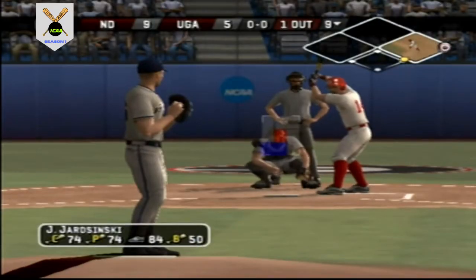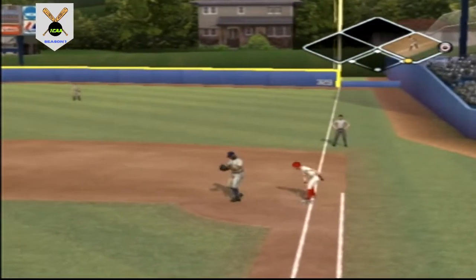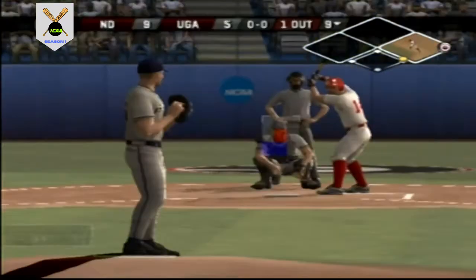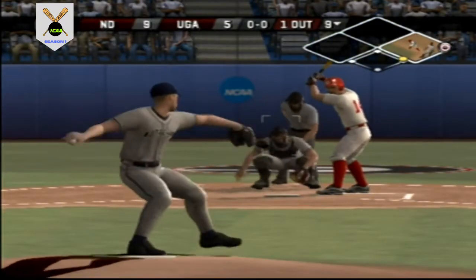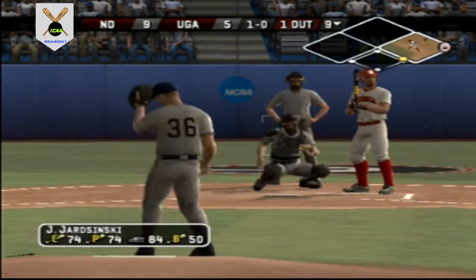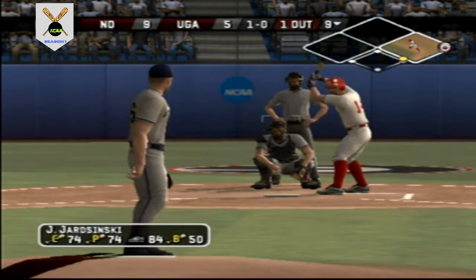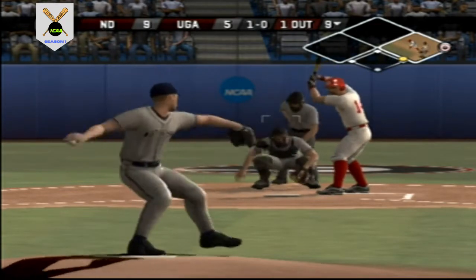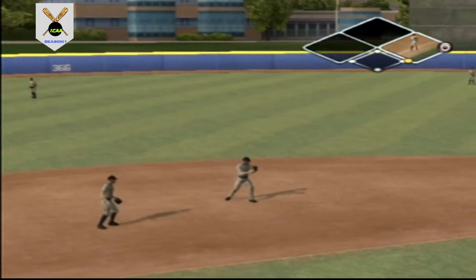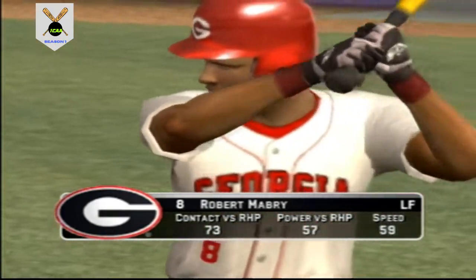The Fighting Irish are making a substitution. The senior is going to come in as a reliever. It's a good move by the manager here to get somebody else in there. He's just back in time. Breaking ball outside, taken for a ball. Makes the grab. Number 8 is up next.